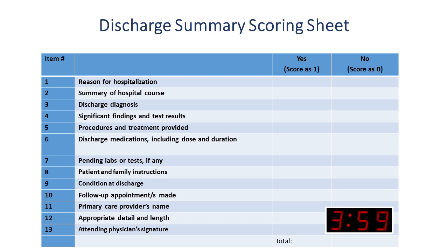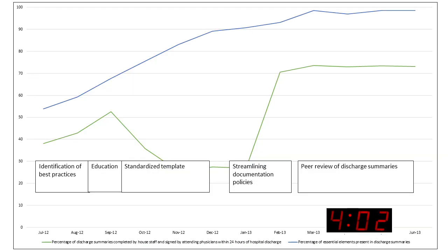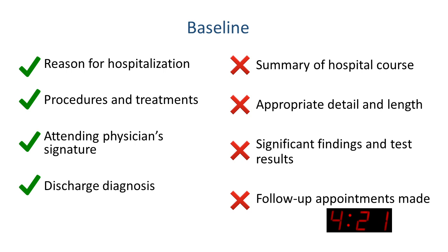This run chart shows how the quality and timeliness of our summaries improved over the 1-year period. The most effective interventions were standardizing content of summaries and a change in policy that if a summary was completed within 24 hours of discharge, residents would no longer need to complete a separate progress note for the patient that day. At baseline, elements of summaries most likely to be included were reason for hospitalization, procedures and treatments, attending physician's signature, and discharge diagnosis. Elements that were most likely to be deficient were summary of hospital course, appropriate detail and length of summary, significant findings and test results, and follow-up appointments made.